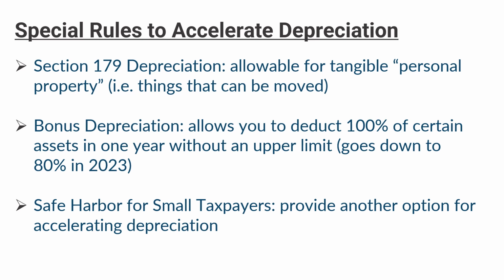Bonus depreciation will continue to be 100% through the end of 2022. In the following years, the percentage of depreciation allowed will decrease, starting in 2023, when you will be limited to 80% of value, until it ends completely in December 2026.